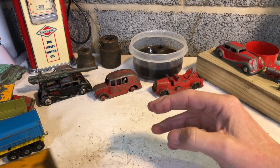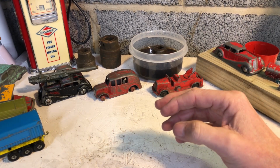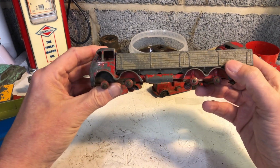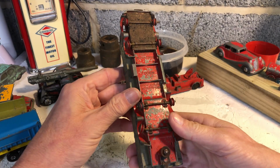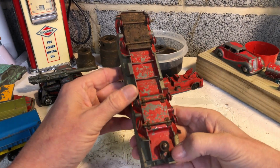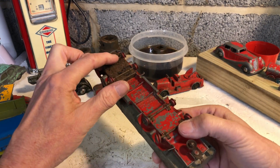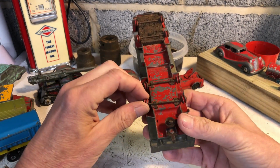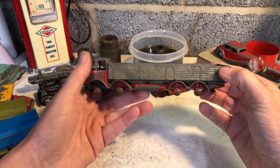So he's one for restoration. He's probably going with the tractor. Along with this big boy, who weighs quite a bit. He is a Dinky Super Toys Foden. Can't see anything else written there. Bit rusty there. Bent axle. Another bent axle. Another. Let's just say all the axles are bent. No spare tyre. Tow hook present.